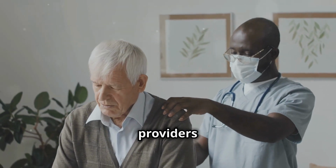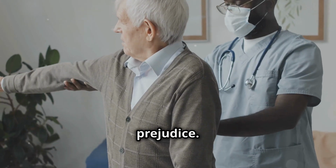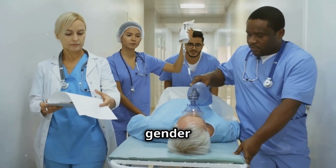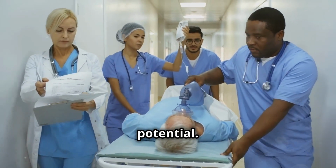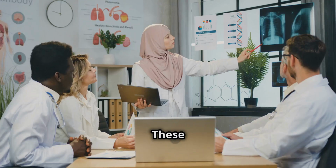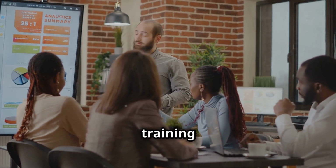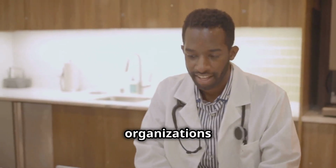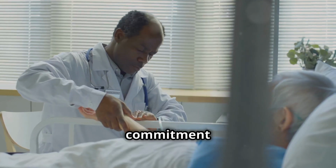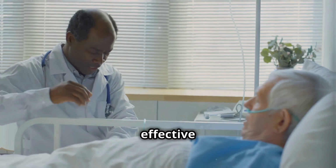They demand that healthcare providers and institutions actively fight against both conscious and unconscious bias, ensuring patient care isn't influenced by prejudice. Imagine a hospital where a doctor's cultural background sways their treatment decisions, or a research facility where gender bias holds back brilliant minds from reaching their full potential. These scenarios, though disheartening, highlight the crucial need for strong equality and diversity policies. These policies go beyond just the treatment room and the lab, covering hiring practices, promotion criteria, and access to training and development opportunities. They require organizations to actively recruit from diverse talent pools, making sure the healthcare workforce reflects the communities it serves. This commitment to diversity leads to a better understanding of patient needs, resulting in more culturally sensitive and effective care.